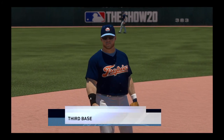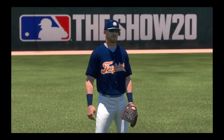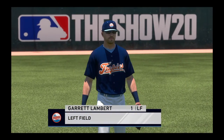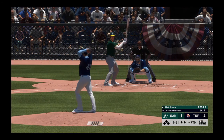Garrett Lambert remains in the game, batting ninth and manning left field. Garrett Lambert. Now at first, number 24, Cougar. New inning set to get underway, and that brings in the big power hitting first baseman Matt Olsen.